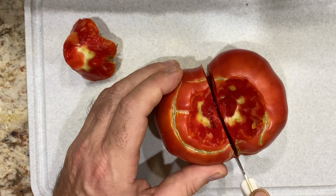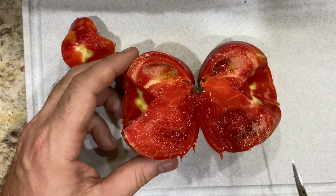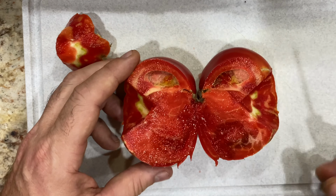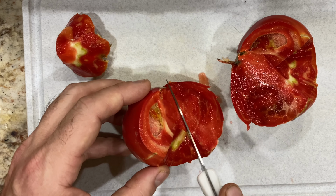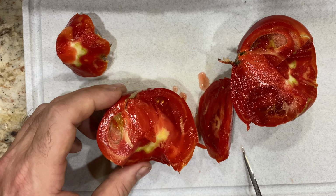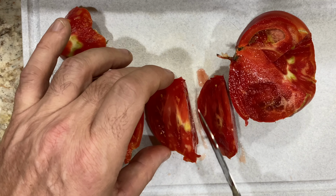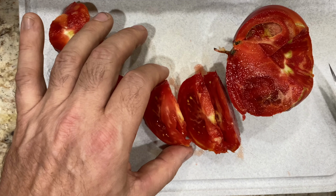Let's cut it in half here and take a look inside. Yeah, looks fantastic. A little discoloration down here, and that's from that dent, or that bruise, so I'm not too concerned about that right now. Let's cut a small slice right here. Definitely looks pretty good. Very juicy. The aroma is like no other tomato. These Brandywines are crazy for their flavor, their sweetness, and their aroma.